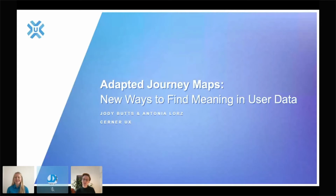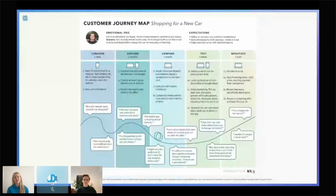So of course, since this is a UX conference, it's likely that you have been part of a journey mapping workshop yourself, or you've even created one. So the Nielsen-Norman Group defines journey maps as an infographic visualization of the process that a persona segment goes through in order to accomplish a goal. So in short, a journey map helps tell a user story through a diagram.